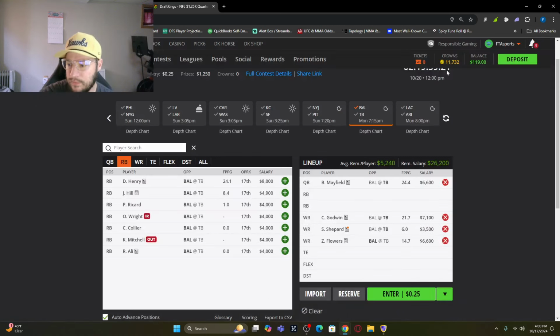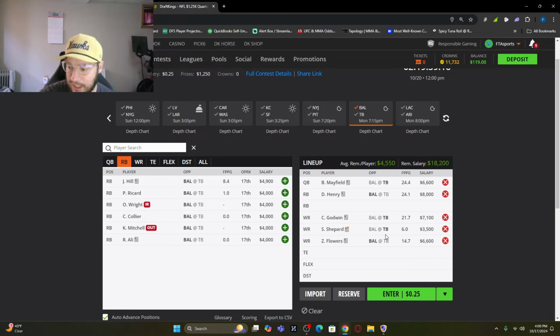I mean, you could put him in there, but I don't know if it's feasible. In this game for Monday night, it's got a 49.5 over-under with Baltimore being a 3.5 point favorite. So maybe if they are up, Derrick Henry makes a lot of sense.